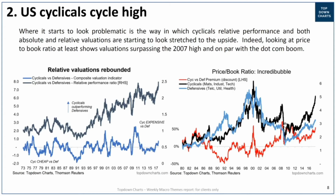You can see there into the final stages of the 2007 market that you had this parabolic run up in the price to book ratio for those cyclical sectors, and we're seeing that now in a big way. This is really an astounding run up in valuations, and certainly on the relative value front as well, which is the red line, which just compares the black line, the cyclicals, versus the defensives in the blue line.